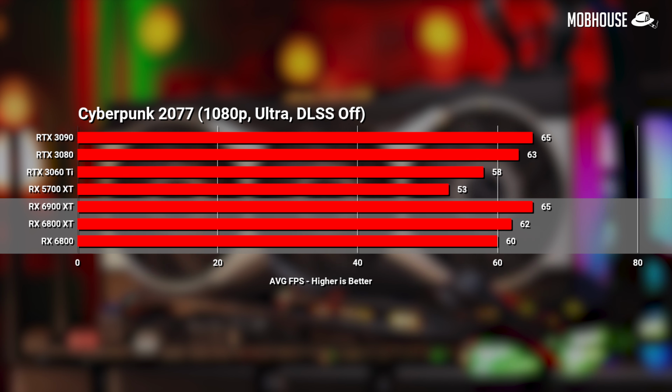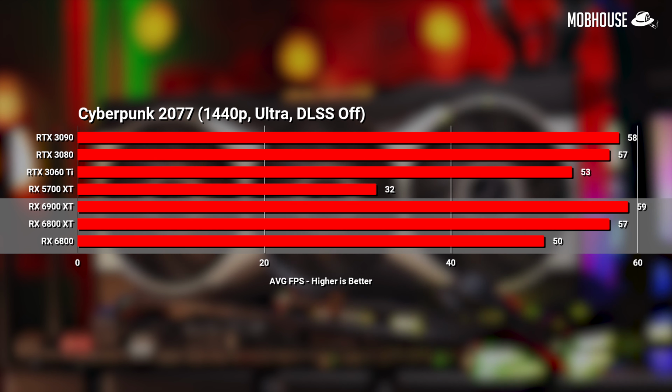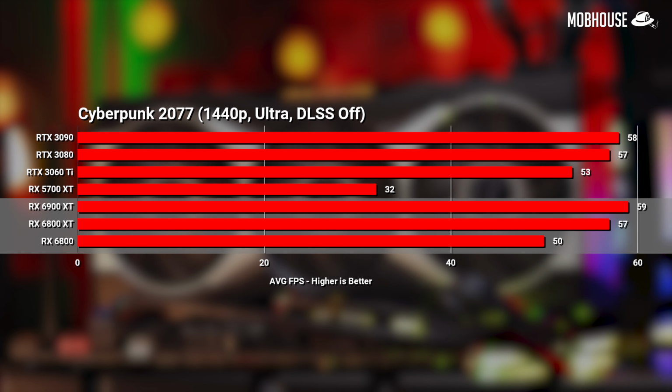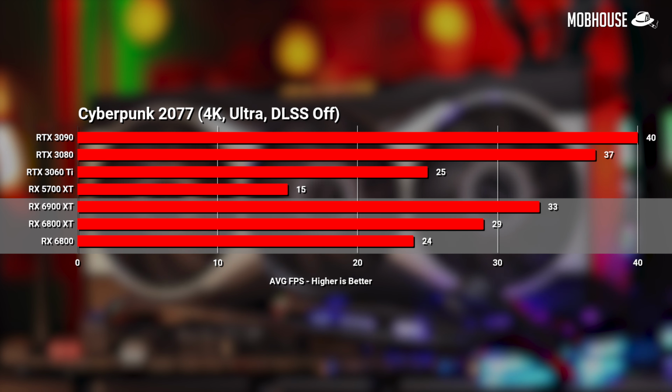In Cyberpunk 2077, the RX 6000 series has no ray tracing yet, so we'll only be able to test it with the Ultra preset. All three cards go neck and neck with the RTX 3080 and 3090 in 1080p, 1440p, and 4K. And things might change if we do factor in ray tracing in the future as well as DLSS from the competition, but based on raw performance, the 6000 series cards are no slouches here.